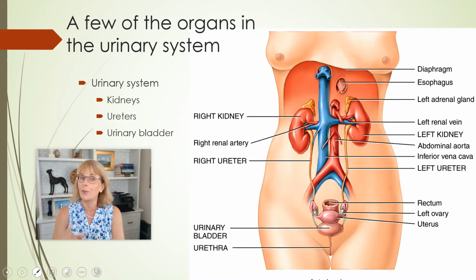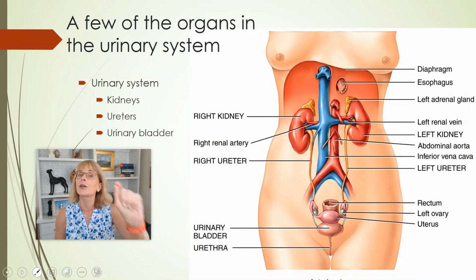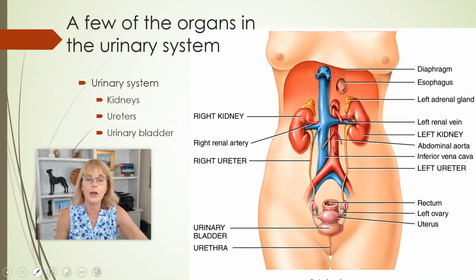the urinary bladder. By the way, if you call the urinary bladder just the bladder, you only get half credit for that. Why? Because there is a urinary bladder, but there's also a gallbladder. Don't forget the gallbladder, right? So you only get half credit for calling that the bladder. It is the urinary bladder.